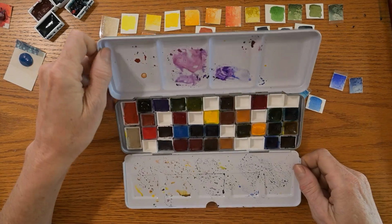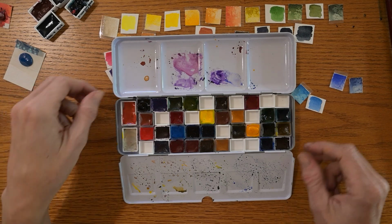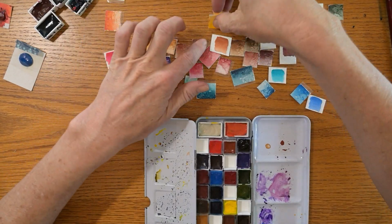Okay, well, now I just have to figure out the order, but this is the only place these full pans can go. So we have to switch some things around here, which is no big deal. Ta-da. I still like all my yellows together.